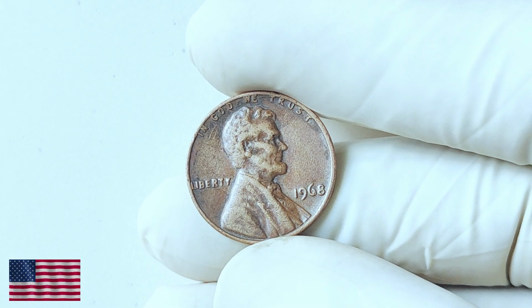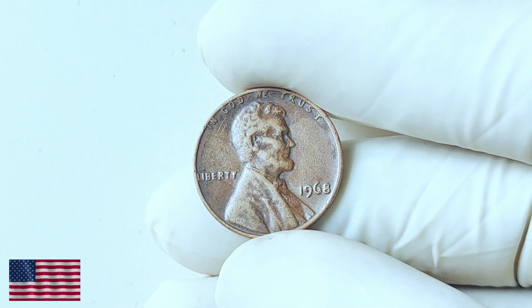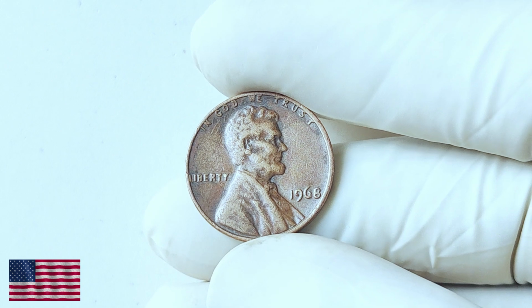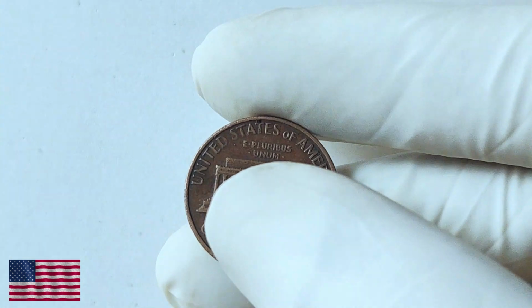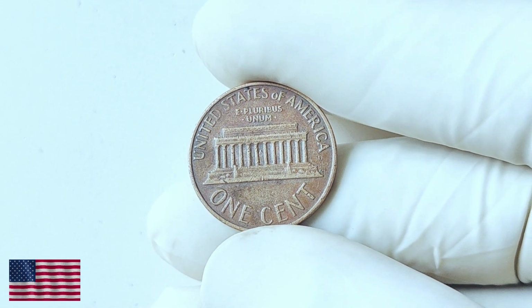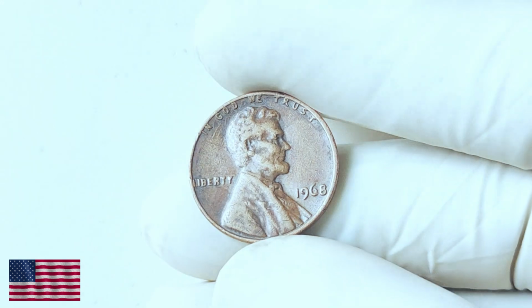What if I told you that a single penny, a coin you might have overlooked in your junk drawer, could be worth $832,000? That's right. A 1968 Lincoln penny, with no mint mark, has stunned collectors across the nation. And right now, someone is looking for yours. Would you recognize this $1 million opportunity if it was sitting in your coin jar? Or would you accidentally spend it on a gas station coffee? Stay with me because in the next 10 minutes we'll uncover how this seemingly ordinary penny became a golden ticket, and how you could cash in.